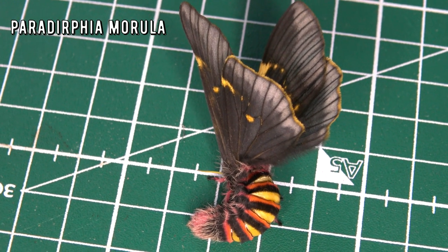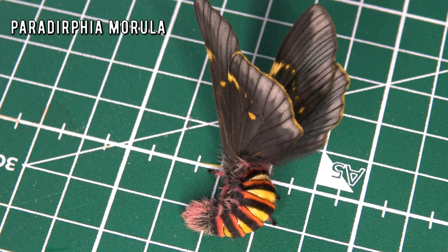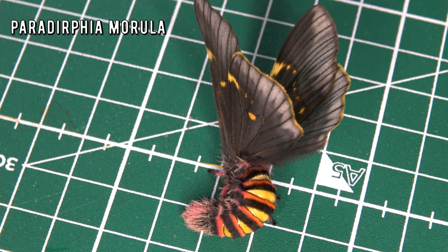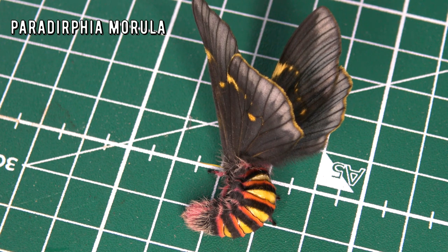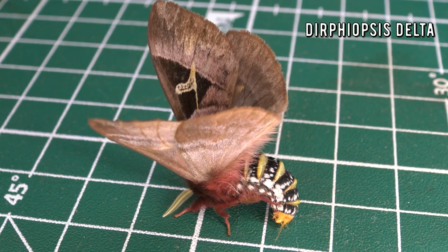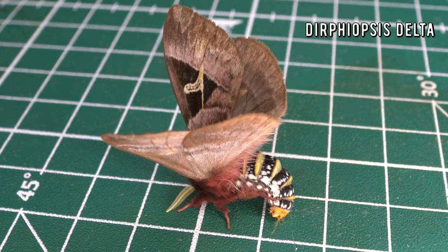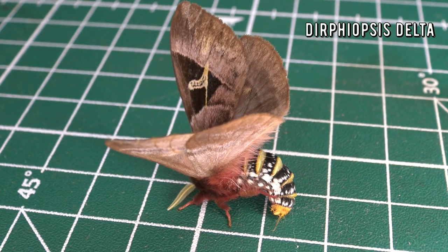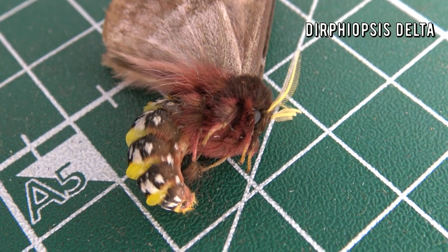Here's a Paradirphia morula, a new species to science. I filmed its life cycle too on this channel, and they have bright red, black and yellow abdomens, and an incredible threat pose. Or how about Dirphiopsis delta? This is actually a very small species of silk moth from South America, but it also has a bright red and yellow abdomen. When it's touched, it does the same threat pose.